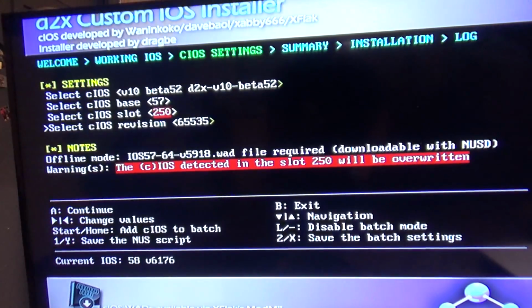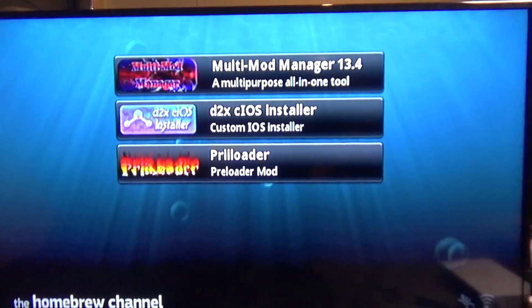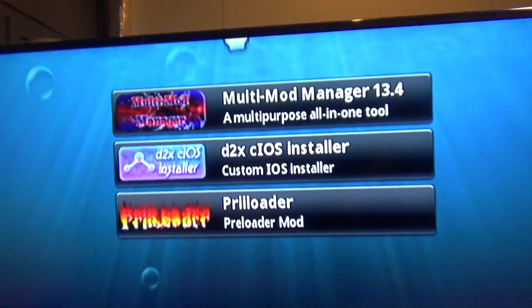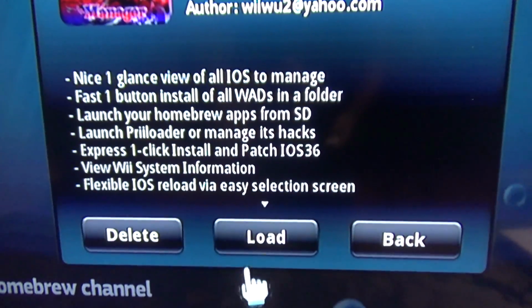It's gonna kick you back out to this menu, and you can just press B and exit that motherfucker. Back in the homebrew channel, it's time to actually transfer those WAD files that you downloaded from the internet onto the system storage itself. So go ahead and click Multi-Mod Manager and load it up.